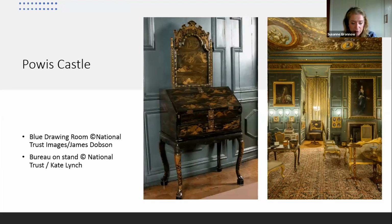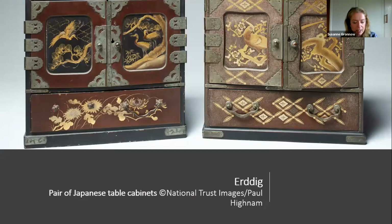And I'm going to move now from Powys Castle to Erddig, a country house, and start with some 19th century Japanese furniture. Here we have two small cabinets that are usually in store at Erddig, and I thought you might like to have the opportunity to see them in a little bit more detail. They are two table cabinets made of lacquer on a wooden carcass with decorative metal hinges and straps, and made in Japan for the Western market in the 19th century.